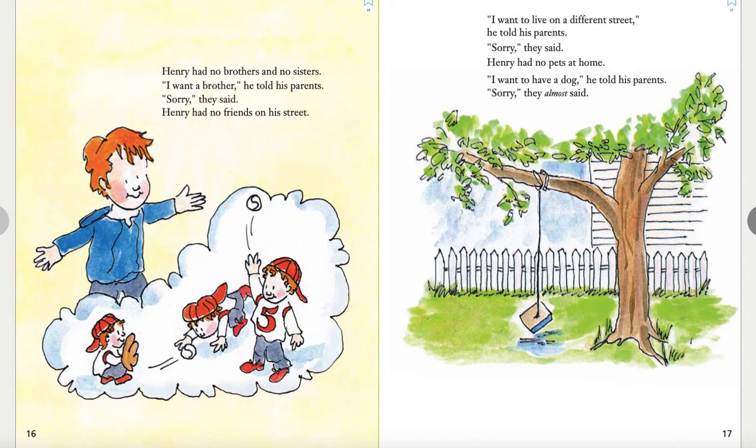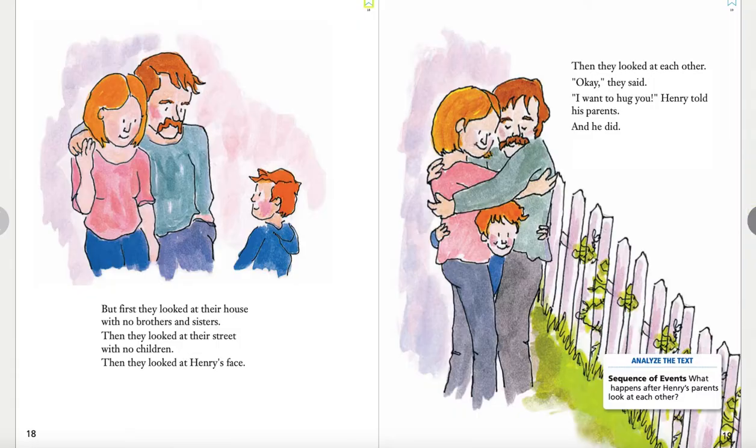So he told his parents, "I want a dog," and his parents said, "Sorry," almost. But first, they looked at their house with no brothers and sisters. Then they looked at their street with no children. Then they looked at Henry's face.